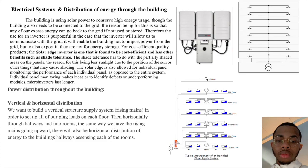We will be using a grid-tied inverter, and so for that we have chosen the SolarEdge inverter, which is found to be very cost efficient and has other benefits such as shade tolerance and individual panel monitoring. This will also allow us to convert the DC into AC, and for our vertical and horizontal distribution of energy, we'll be distributing the energy through the building horizontally through the rising mains, and then vertically into the hallways and into the rooms.